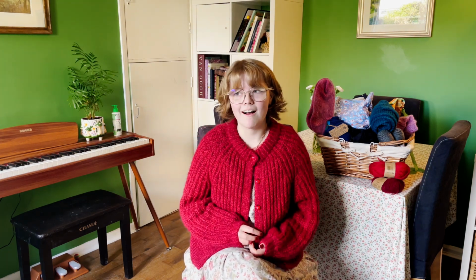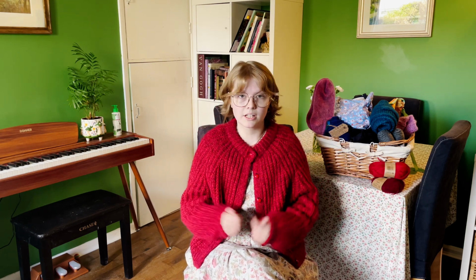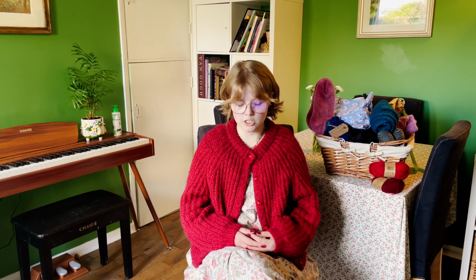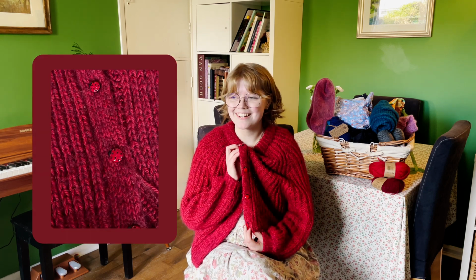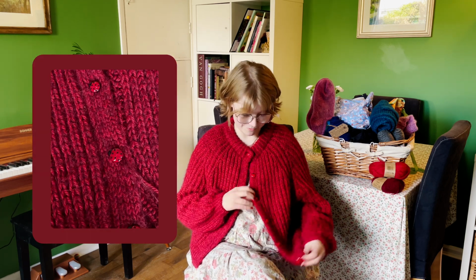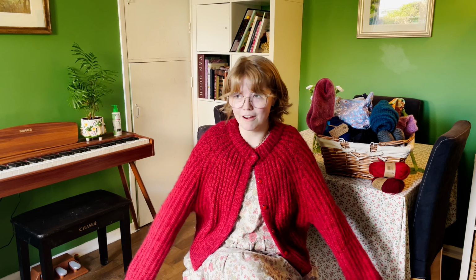My favourite bit about this cardigan is the buttons. I was looking through the buttons that I have in my collection. I buy buttons whenever I see cute ones, usually in charity shops. So I have a fair number of them, but none of them were giving what I wanted. And then I went to Hobbycraft and I spent probably 45 minutes just looking at the button section until I found these buttons, and that was it. I fell in love. This I now call my Ladybird cardigan. It is very cozy, very comfortable.